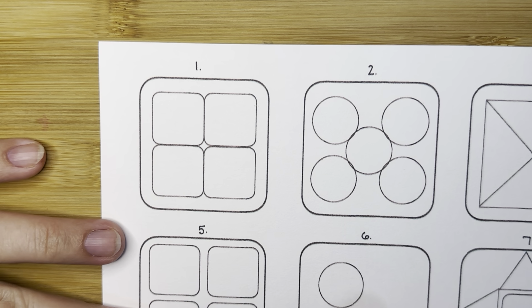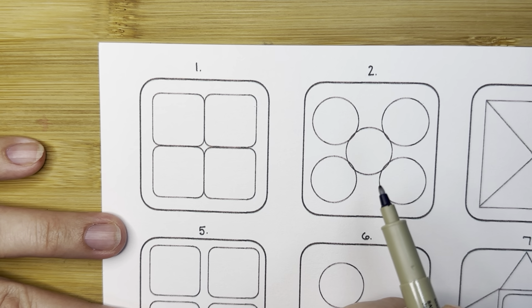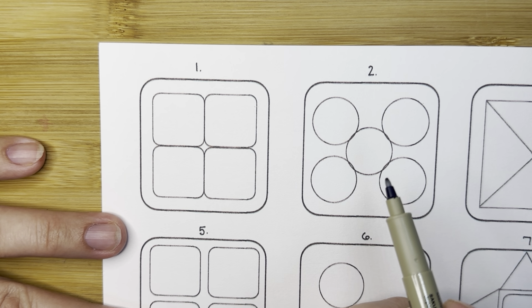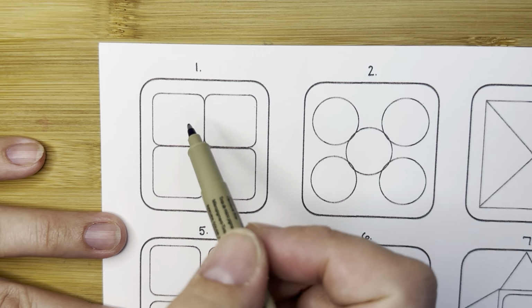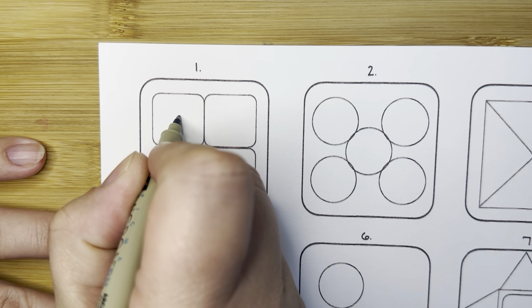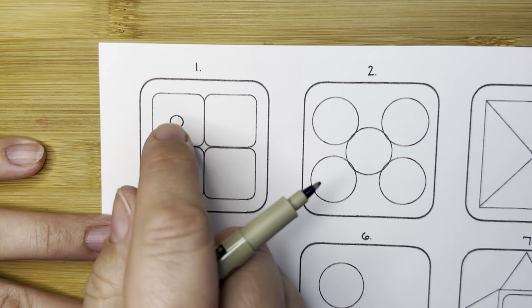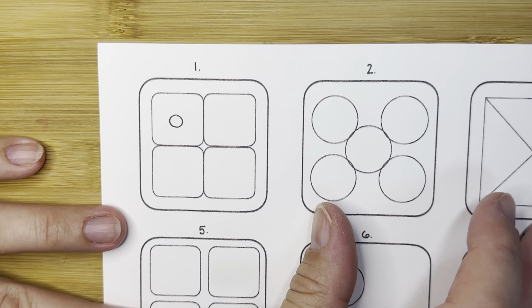All right, so the very first one is called Spoken, and it was created by Maria Thomas of Zentangle. So this is a classic Zentangle tangle that we're going to be putting in these squares. To make this one, we begin with a circle. So we just put it in the center of one of our squares.